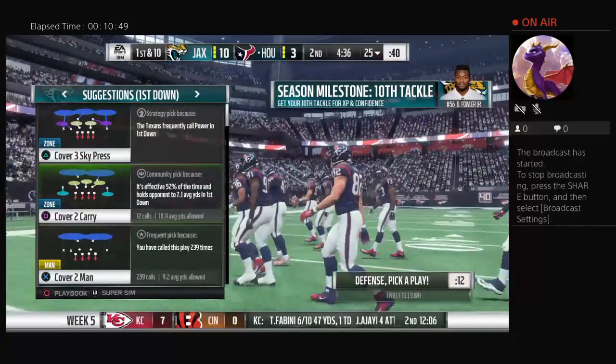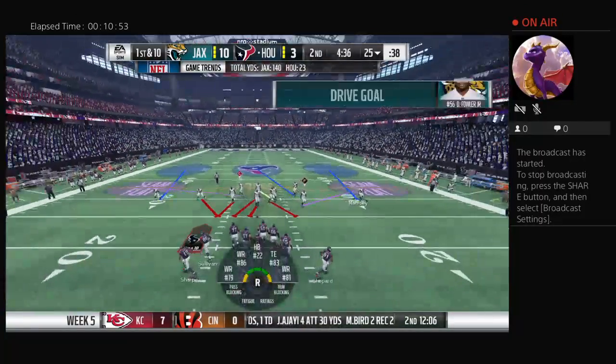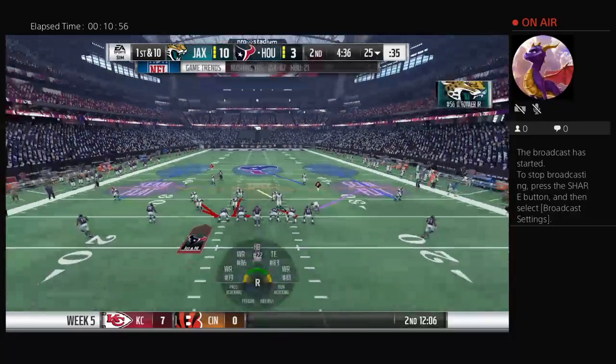And now out comes Houston. And they had 3 points last time, but they didn't want 3 points because they were well within range of scoring a touchdown. We'll see if they can do better now.